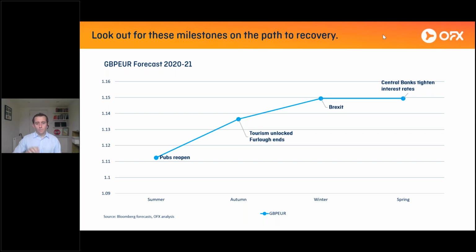Now, interestingly and importantly, we've got Brexit here. So obviously that's a big risk event. It's no surprise that come the winter, we could see a tail off in those sterling euro forecasts.